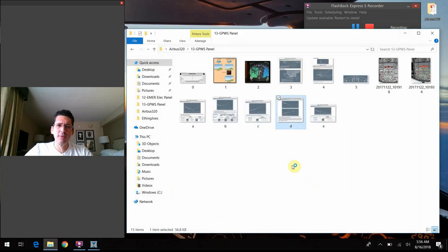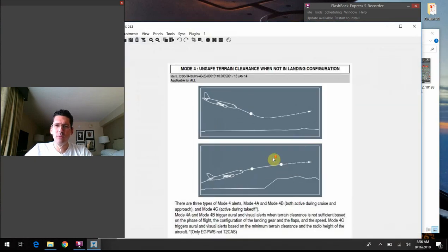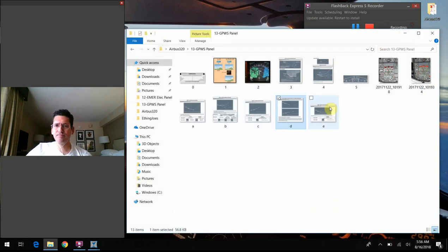Mode number four has to do with the aircraft configuration. The airplane's smart, and it knows when you're getting down low, close to the ground. It will look at where the flaps are and where the landing gear is. If it senses that you're too low without those things properly configured, it's going to give you a "too low flaps" or a "too low gear." Those are some possible things you might hear. So that is mode number four.